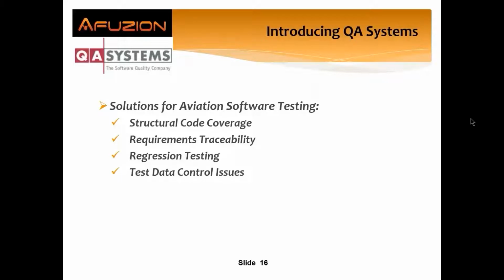That's the real key. Let me introduce again, Matt Davis from QA Systems. Matt, you are the presenter. Take it away. Thank you very much, Vance, for that really helpful overview of testing challenges. Let me put this on the screen, hopefully.